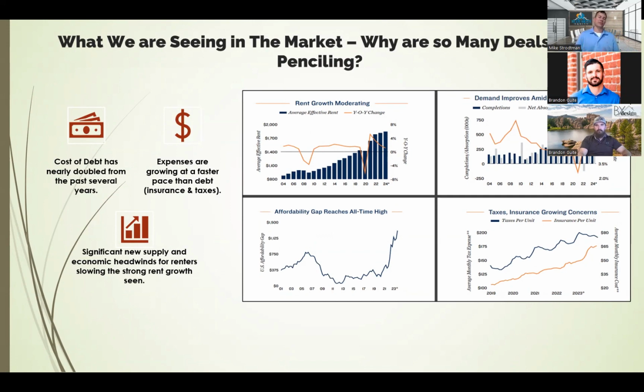And that's why we're seeing a lot of the deals that are coming up are ones that need to sell, because their debt is coming due, and we'll talk about it in a coming slide, and they're going to have to work with the bank to refinance.